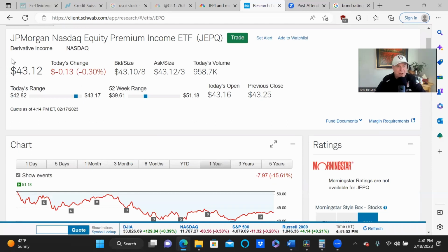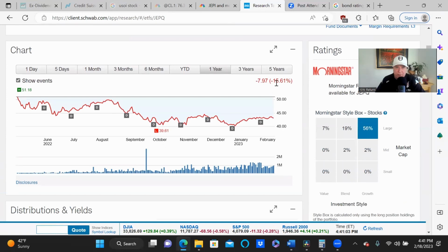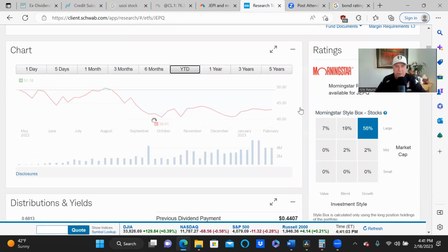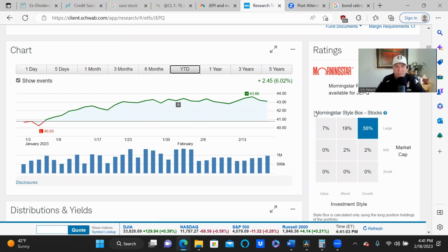JEPQ looks to be kind of a high flyer here. We're at $43.12 a share. Over the course of 1 year, it's down 15.61%. I don't know how old it is. I guess it came about here in 2022 is what it looks like. Yeah, so it's a pretty new ETF. Over the course of its lifetime, it's down 12.38%. This year to date, it's up 6%.